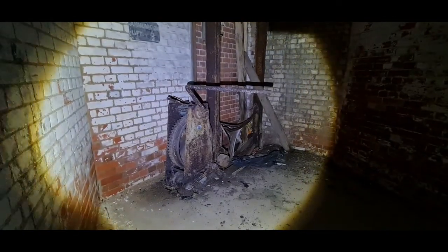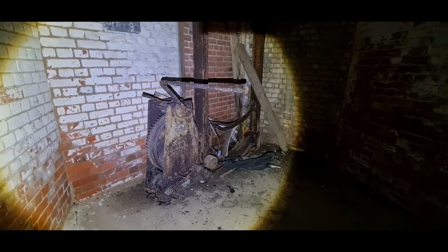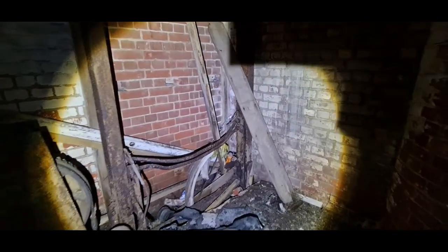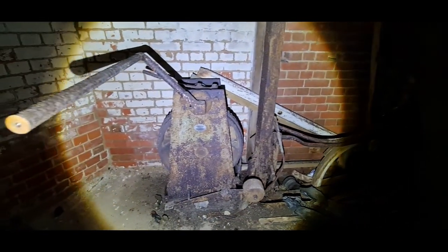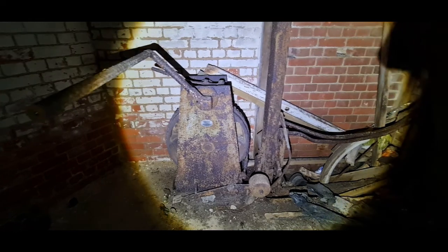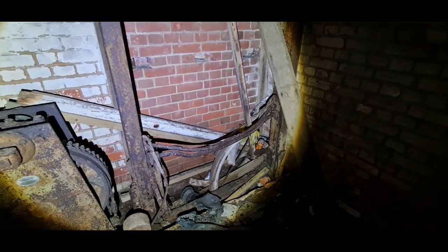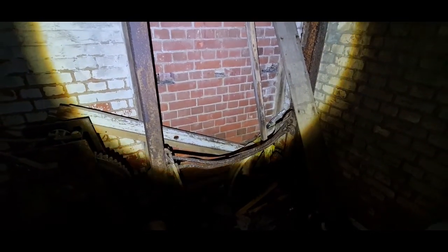Wow, look at this. Look at this. Probably an old hoist of some description. So this, no doubt, comes up somewhere upstairs. So I'm guessing the magazines around here, they could bring ammunition out to here, and there'd be a crew here hoisting it up all the way up to the next level where maybe the guns were or whatever. Wow, that's good.